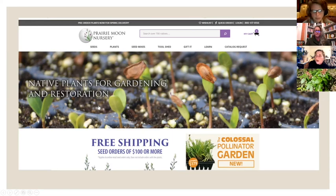Bill was just pointing out that Prairie Moon has photos of the seeds, which is extremely helpful. A lot of times you really need that to know what you're doing. What can be even more important if you're growing from seed is a picture of the cotyledons, the first true leaves. Because if you scrape something bare and you're throwing seed in, you want to make sure you're getting the right plants.